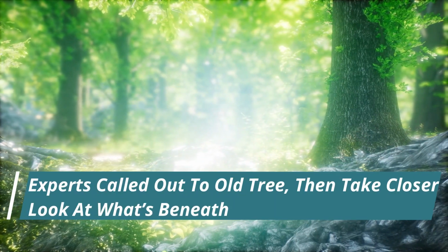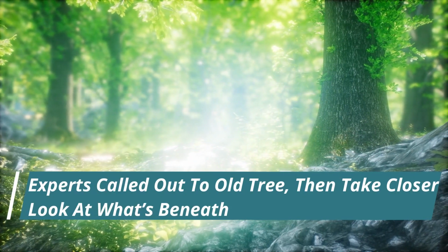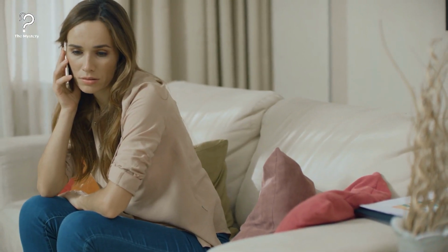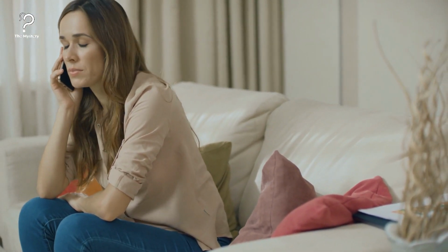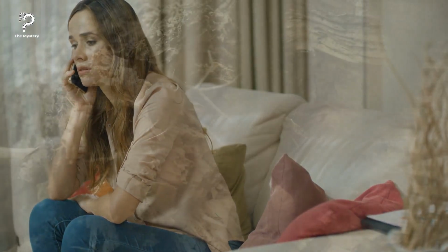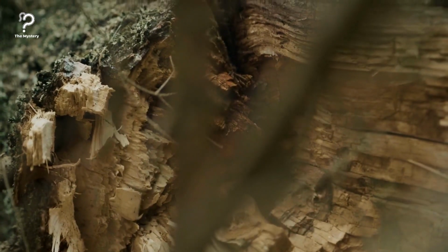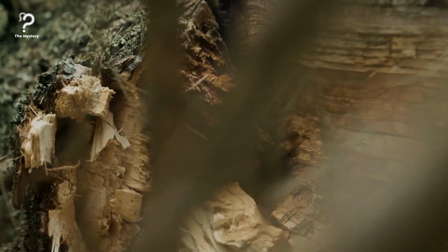Experts called out to Old Tree, then take a closer look at what's beneath. When she got the call, she assumed it was just another conspiracy theorist looking for attention. They had to deal with people like that a lot. But when she arrived on the scene and peered beneath the twisted roots of the enormous fallen tree, she realized the caller wasn't crazy. She was just relieved she got there in time.